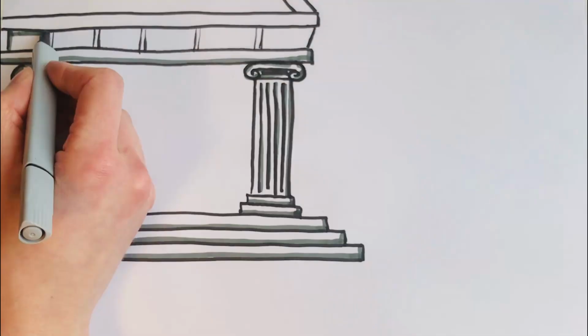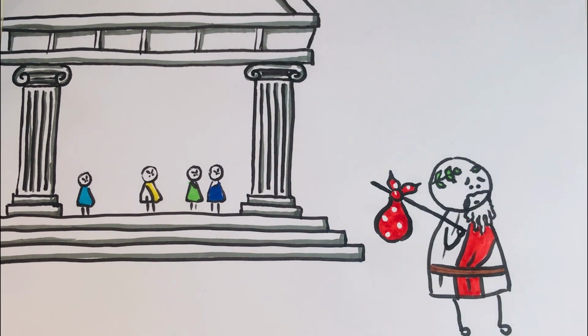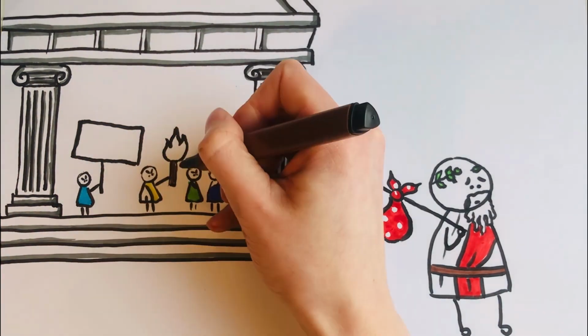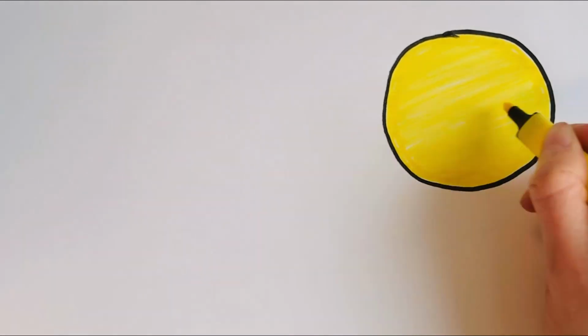This did not go down well in Athens, and for this belief he was sent into exile, for the audacity to claim that the moon might not be a god, but a rock. Our understanding about the moon has come a long way since then.